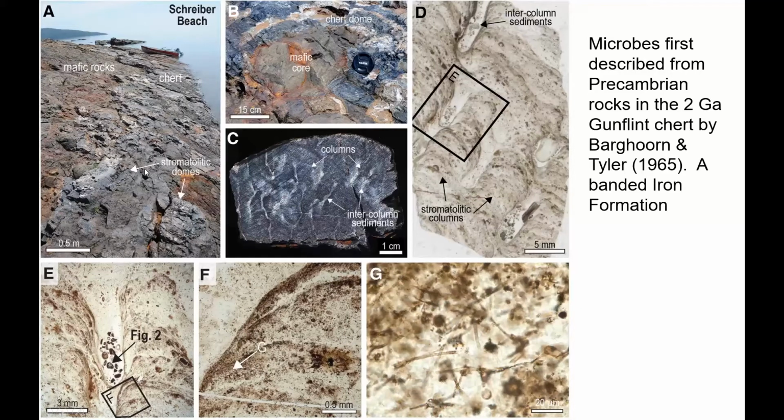And then in those cherts and those siliceous deposits, there are stromatolites growing. You can see the stromatolite columns here in this thin section. And then looking at them in higher magnification and zooming in, you can see these preserved filamentous fossils, which are fossil cyanobacteria, the first ones that have ever been found in Precambrian rock. So that was really a Pandora's box opened in terms of there actually being evidence of Precambrian life.